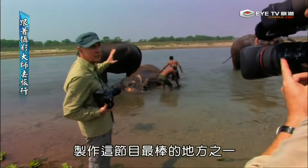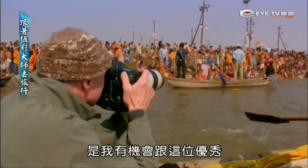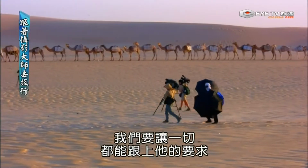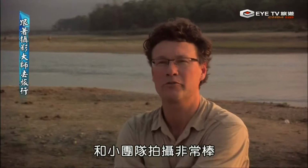One of the great things about working on this series is I've had the chance to work with an excellent photographer, a world-renowned photographer. Art has definitely set a high standard for the imagery for the show. And it's been a fun challenge for everyone on the crew to kind of keep up and really keep everything up to that standard.